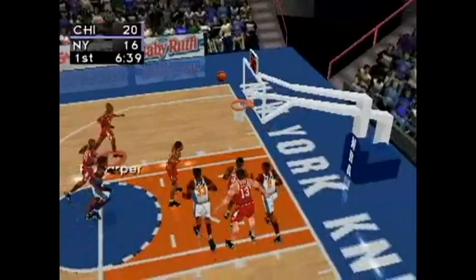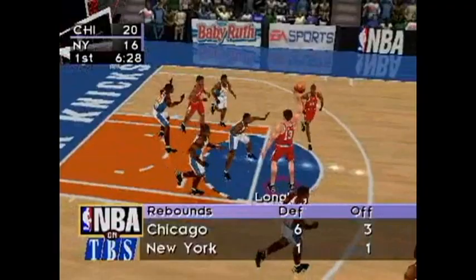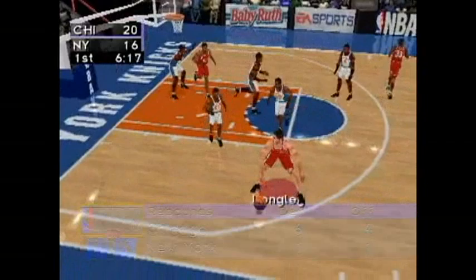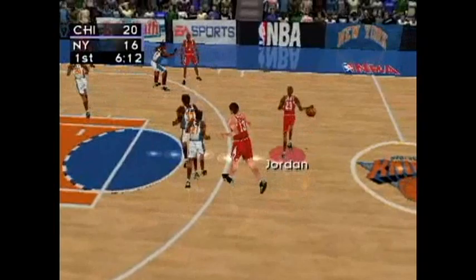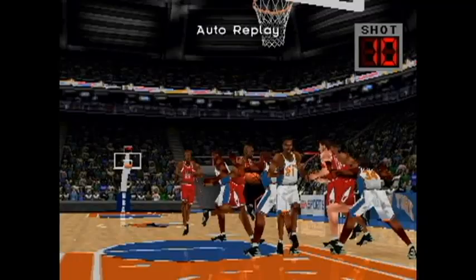Ward from downtown. Harper grabs the rebound. Long pass to number 23. He takes the turnaround jumper. Does not get the basket. Number 23 takes the fadeaway jumper. No. Number 23 gets the rock. Passes to Rodman. To the top of the key. Harper with the reverse jam. Let's check that one on replay.